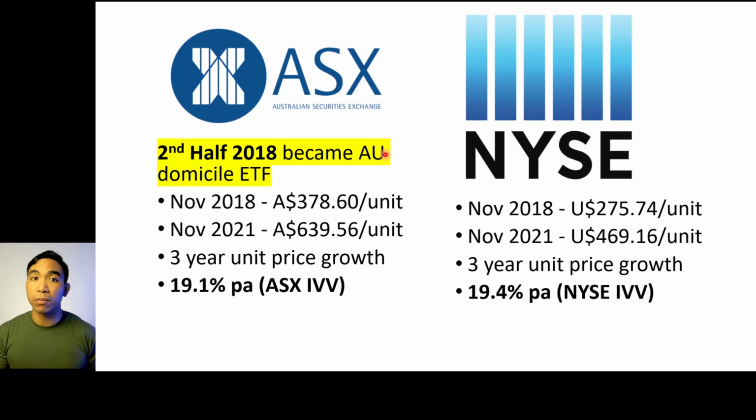So let's do the comparison from November 2018 to November 2021, so about 3 years. In November 2018, the unit price for ASX IVV was about 378 Australian dollars, and after 3 years it has grown to about 639 Australian dollars, which on average is about 19.1% unit price growth for that particular period. And on the right here we have New York listed IVV. In November 2018, the unit price was about 275 US dollars, and after 3 years it has grown to about 469 US dollars, or about 19.4% unit price growth on average per year for the past 3 years. So about 0.3% difference in unit price growth, which is not very big.